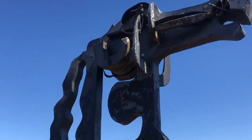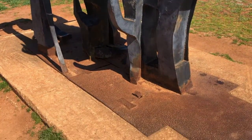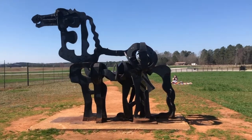After many failed attempts to bring the statue back to campus, it was ultimately placed on a farm about 25 miles south of Athens. The statue has been there ever since, and it attracts lots of UGA students who like to visit and take pictures.